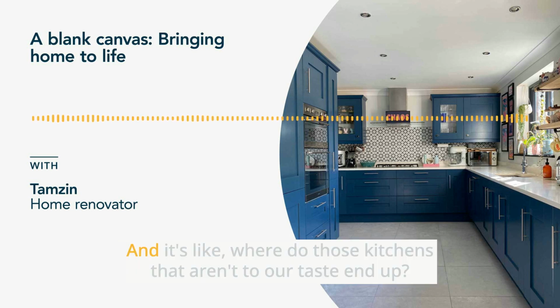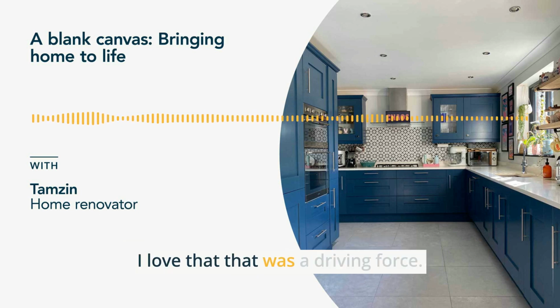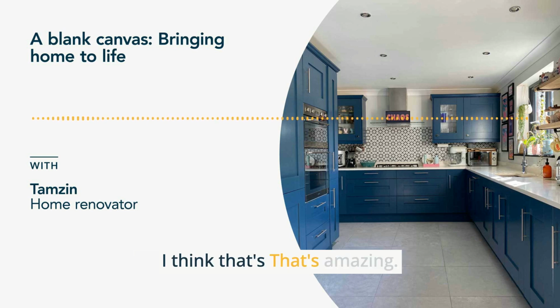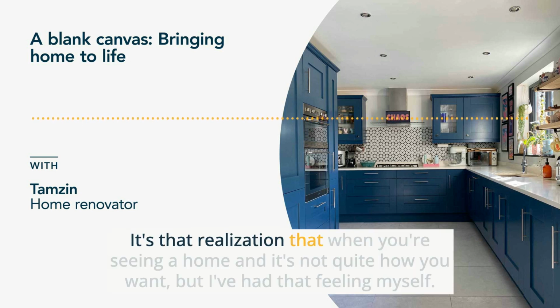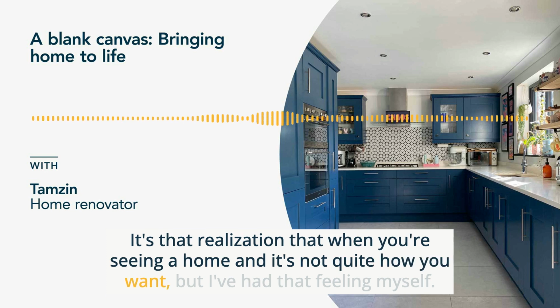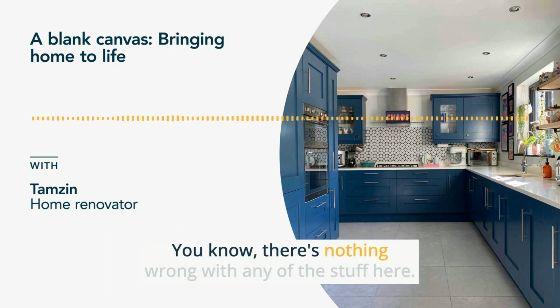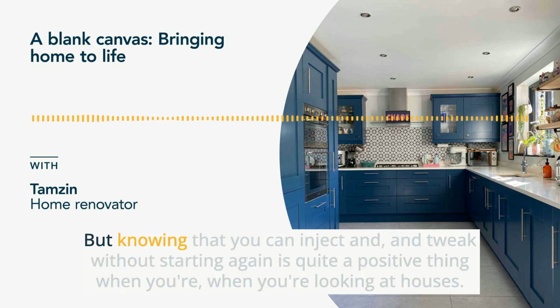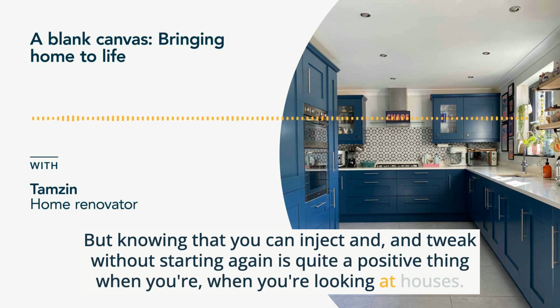Yeah, that's so true. And it's like, where do those kitchens that aren't to our taste end up? Yeah, exactly. I love that that was a driving force. I think that's amazing. Also really nice for anybody out there looking for homes. It's that realization that when you're seeing a home and it's not quite how you want, but I've had that feeling myself. It's like, but all of this is really good. There's nothing wrong with any of the stuff here, but knowing that you can inject and tweak without starting again is quite a positive thing when you're looking at houses.